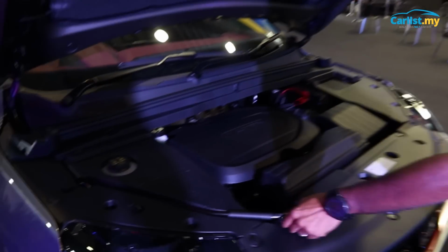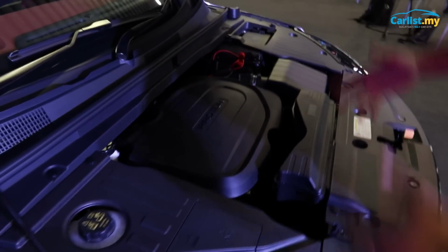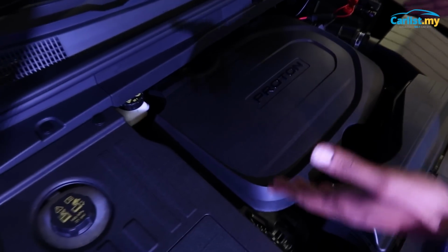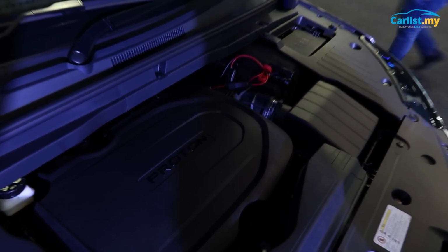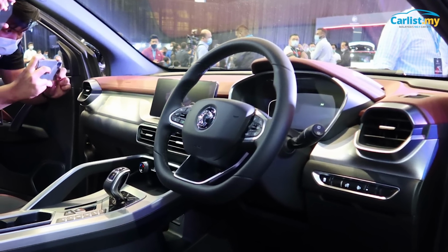Now we peer underneath. There's a lot of plastic, as you can see, and again we've seen this in the X70, but there you go. 1.5 turbocharged engine, 177 PS and 255 Newton meters of torque. So I'll take you through some of the major highlights.